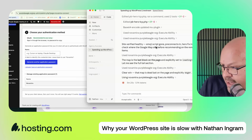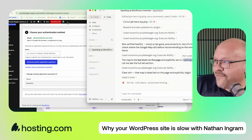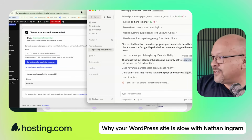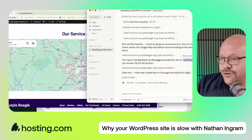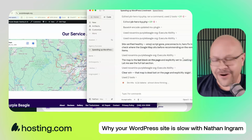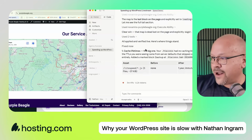Okay, let's see. Verified healthy emoji gone, pre-connect fixed. The map is the last block of, oh, look, okay. So check this out. The map it found as it was scanning the homepage, this Google map that we have down here at the bottom was set to load eager. So it's changing that to load lazy. Thank you very much for finding that and fixing it right there on the page. All right, all applied and fixed.